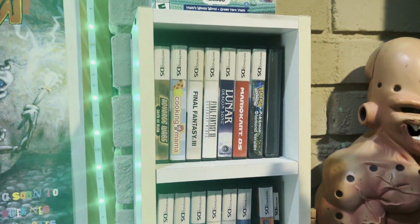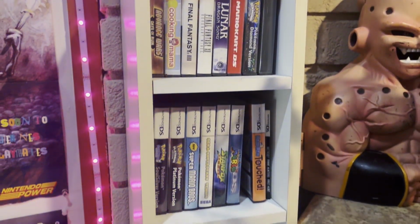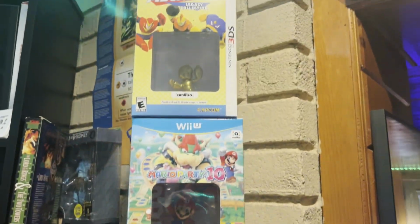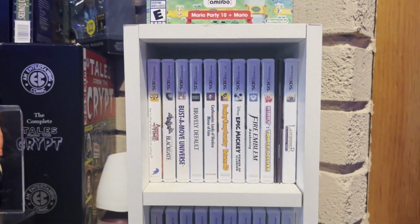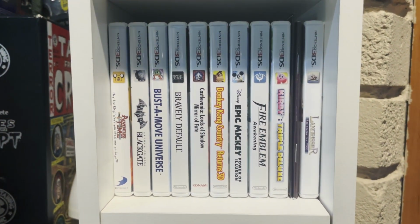Anyway, let's take a look here at my DS stuff. Not a big collection whatsoever. The one game that doesn't have the box is one of the Pokemon games. I can't remember which one off the top of my head. As you can see, I did go pretty hard with amiibos for a little while. I pulled out of that many years ago, though.